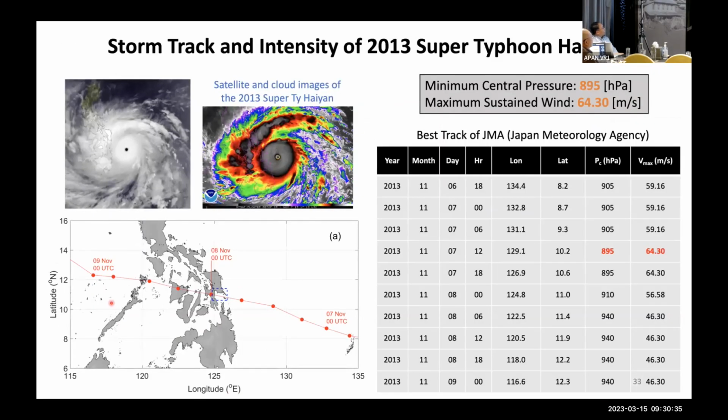Yeah, so besides the validations from the experiments and analytical solutions, we also try to validate our model with a real typhoon case, which is the super typhoon Haiyan. Oh, sorry, I ran out of time, so I will speak more quickly. Haiyan in Asia is quite a famous case, because with the strong winds and very low pressures, it caused a dramatic water level rise in coastal regions.